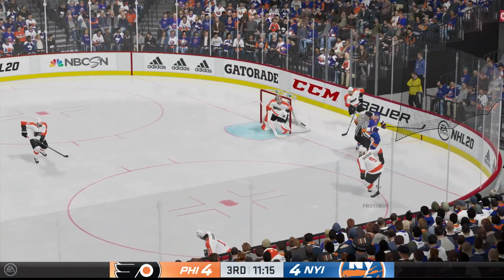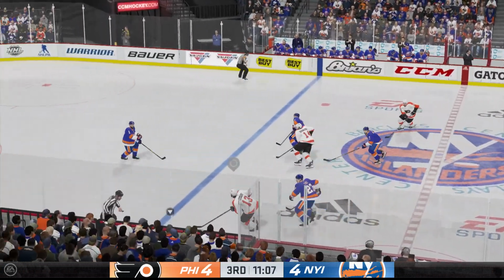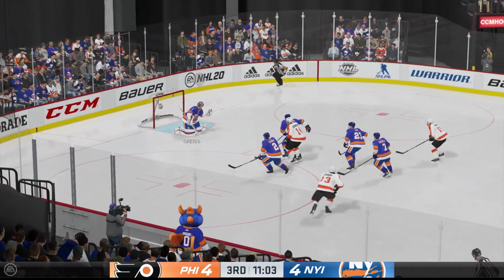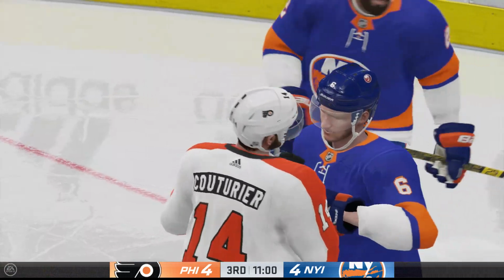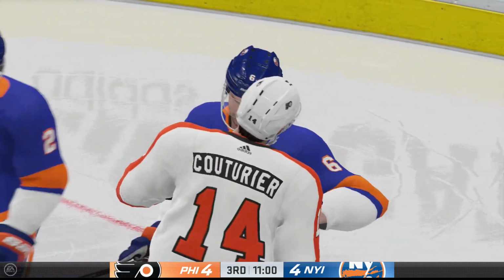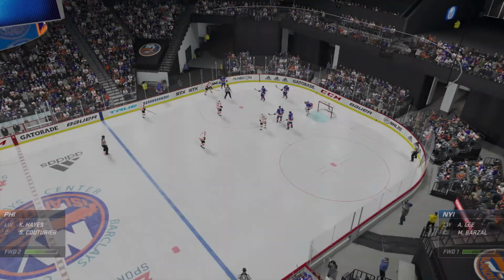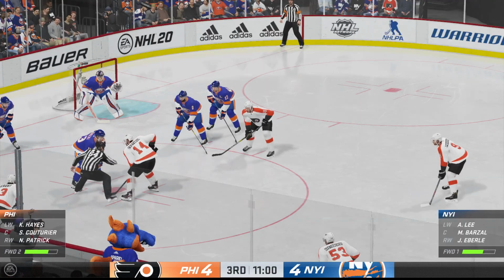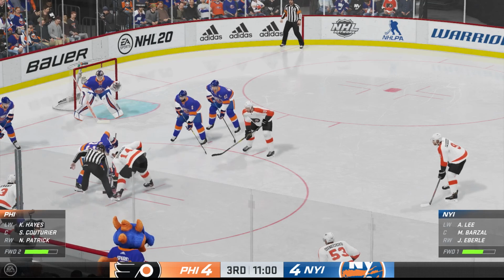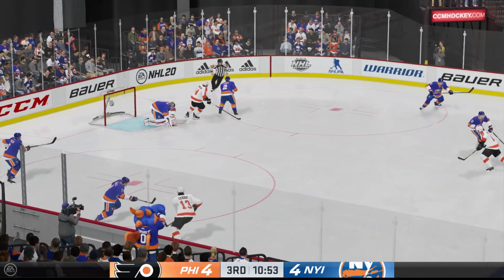Philadelphia's gained possession along the boards. Hayes takes it along the wing. Slides that one right across the blue line. Denied by the goaltender. More than half the period left to play. You can feel the energy in this crowd. It's a tie game. Moves the puck to Lee. Comes up with the stop.